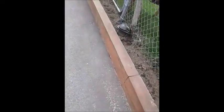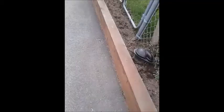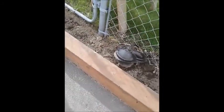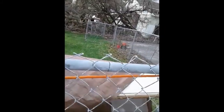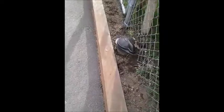This is this little retainment wall here. It'll actually flow over it like Niagara Falls here. And this is my wellhead. This is where the water supply for the house comes from. And so whatever oil and contaminants that come down the street and into this back lawn, into this well, eventually.